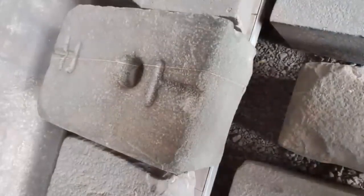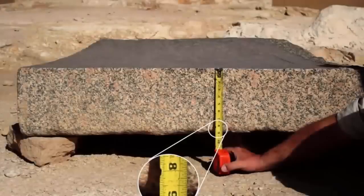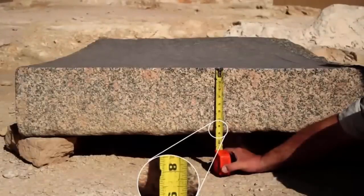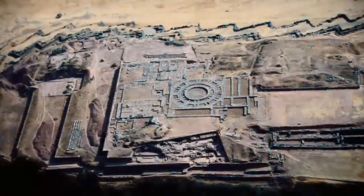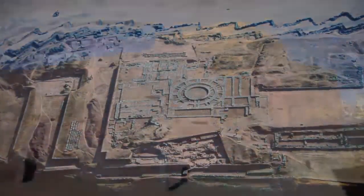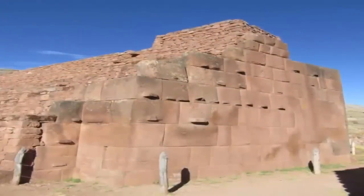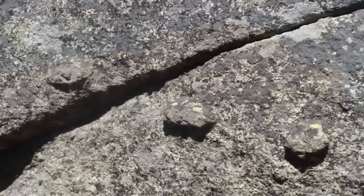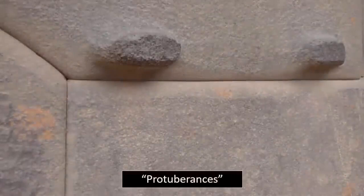Ancient metal clamps used to seat enormous stones, precision machine-cut blocks, some left within quarries, clearly indicating machine manipulation, impossible block building, effortlessly fitting random-sized blocks perfectly together. Yet the most enigmatic of these ancient building features, which many suspect was indeed somehow connected to the construction of said sites, has to be the protuberances.